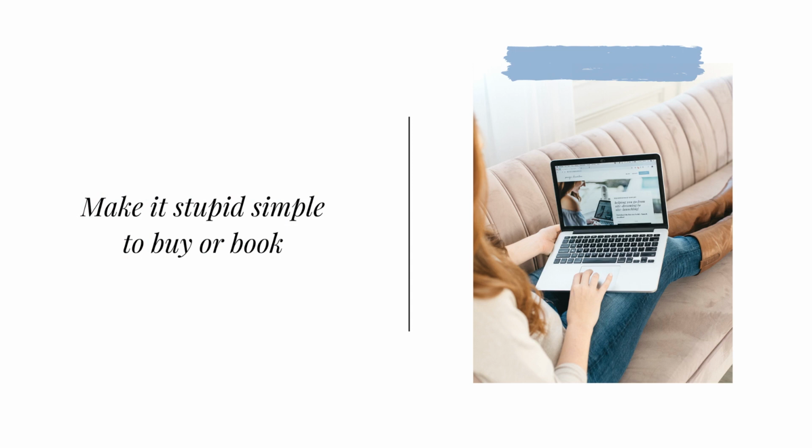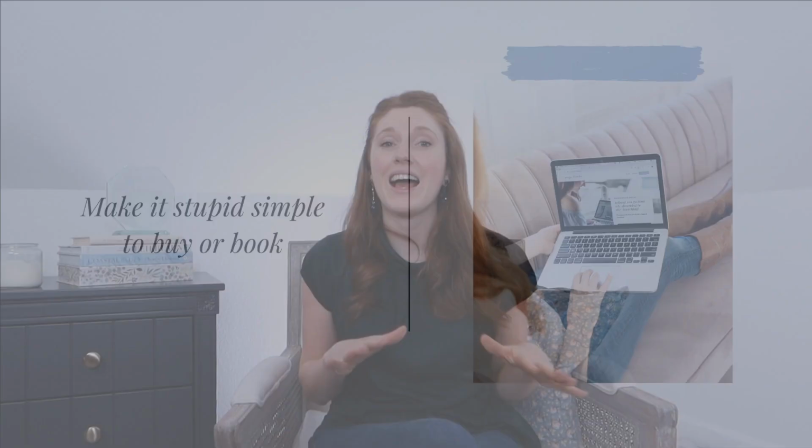Okay, now on to step number 3 of the $1 million website sales strategy. Make it stupid simple to book or buy from you. The last thing you want to do is to make visitors sift through 50 main navigation links to find what they're looking for. Keep your site menu super simple by including only your top 3 to 5 page links. The rest of those pages can be linked to from somewhere down the page or the footer or throughout the content on your website.